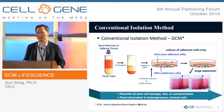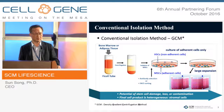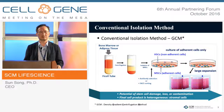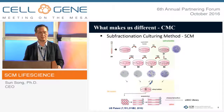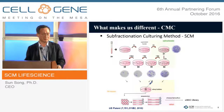In 2006, the International Society for Cellular Therapy published a paper saying MSCs using this isolation method and culture method are a heterogeneous population of cells. So they said these cells should be called stromal cells, not stem cells. So in order to overcome this heterogeneity problem, we have designed this new isolation method called subfractionation culturing method, SCM in short.